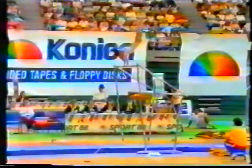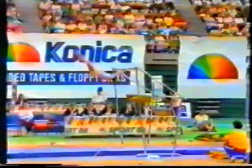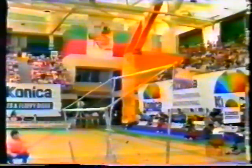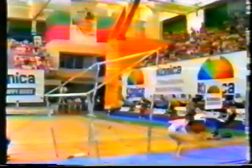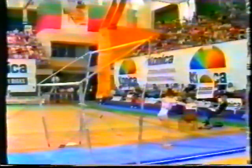Here we see Roberta preparing for her last sequence, the double salto. Knees slightly apart, probably a minor deduction there, but an excellent landing. And the judges obviously see that held position.